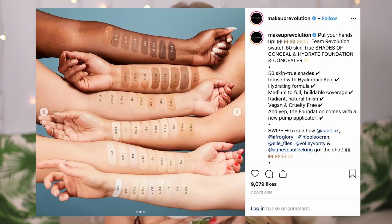Oh, by the way as well, I'm going to be testing the foundation and the new concealer because they come together. So they already had the Conceal and Define concealer and foundation, which was more of a matte finish. In their Instagram description it says, thirsty for more hydration, Conceal and Hydrate is our new foundation and concealer range with 50 skin true shades, which I think is amazing for a drugstore brand, infused with hyaluronic acid to provide a plumping effect to skin and create a smoother satin glow finish, medium to full buildable coverage, radiant natural finish, vegan and cruelty free, and it's got a pump as well, which is amazing.